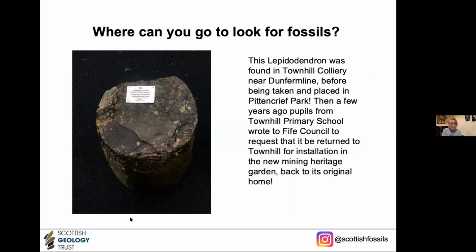And when it was found, it was taken and put in Pittencreeve Park. Then a few years ago, pupils from the Town Hill Primary School wrote to the council and requested that it be returned to Town Hill. They were creating a new mining heritage garden, and it's now back there in its original home. And I think that's a really good example of community engagement with their local fossil heritage.